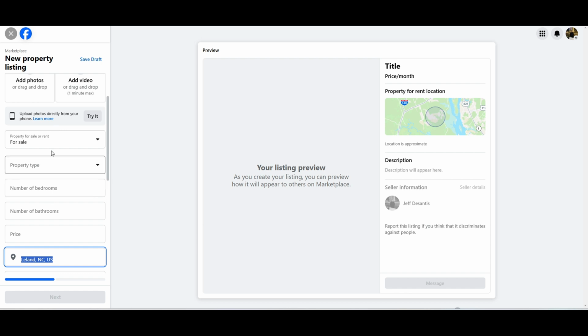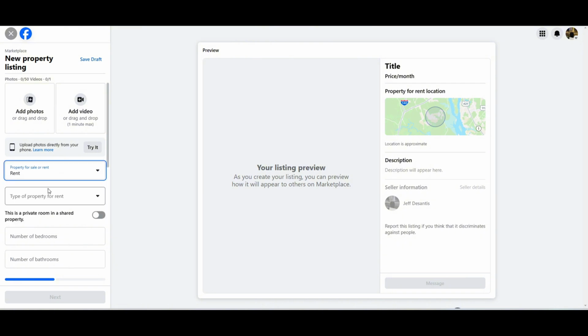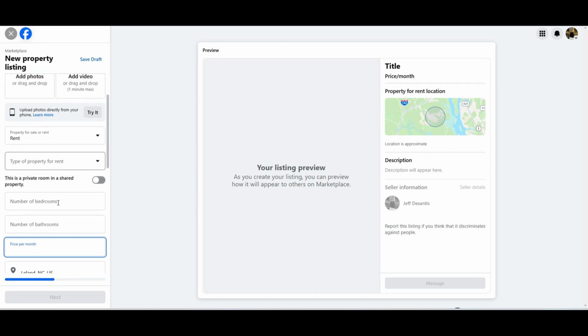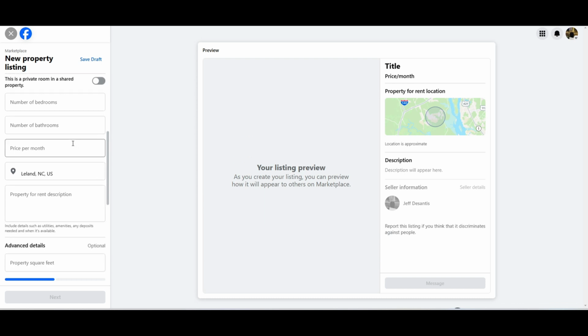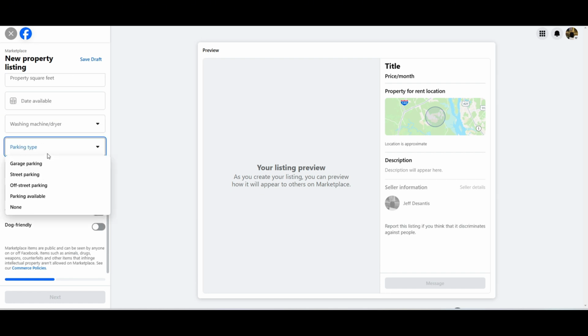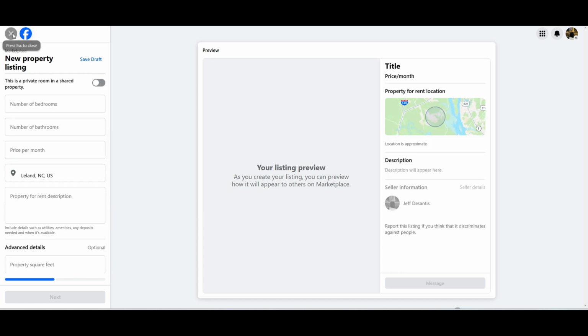If we switch to rent, we're going to have some different parameters in here. And if it's for sale, notice with the price, it's just a price. If we go into for rent, it's per month. And let's check out the other parameters here. Same thing as for sale. Date available, yep. And if you notice here, they're very similar parameters. These are all different, cat friendly and dog friendly. And then that's pretty much that.